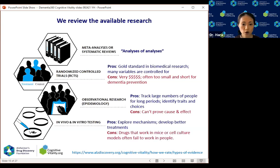However, the major drawback is that drugs that work in mice or cell cultures often fail to work in people. And a good example of this in our field is that 99.6% of treatments that cured Alzheimer's pathology in mice have failed to treat Alzheimer's in human patients. So just because something works well in animal models doesn't mean that they will work well in humans.